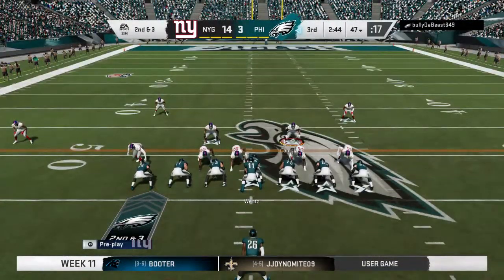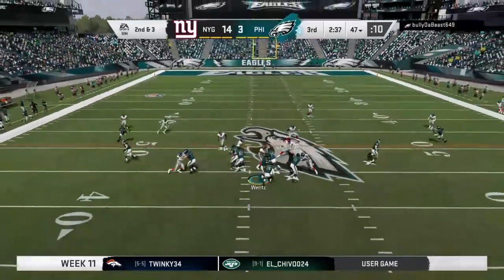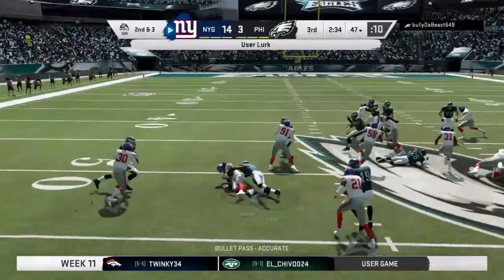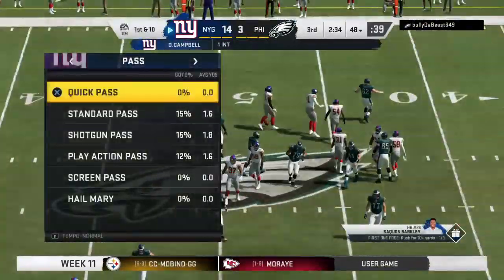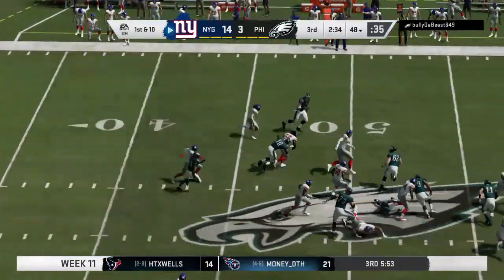Watch the screen, watch the screen. Watch out. To throw is Wentz. And now here is another interception. Devondre Campbell, the linebacker, picks him. And his guys are going to take over at their own 48-yard line.